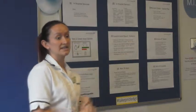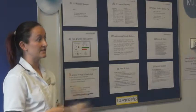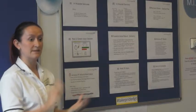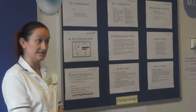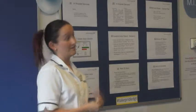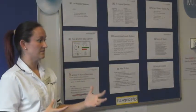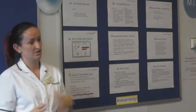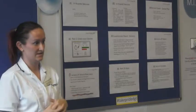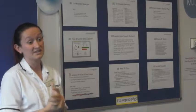A green day is a day that a patient is here and they have had an intervention that they could not have had in the community. That may have been an MRI scan that needed to be done, reported and treated upon straight away, IV antibiotics, waiting for investigations to be carried out or pressure sores to be treated, different things like that. A red day is a day that patients are waiting unnecessarily.